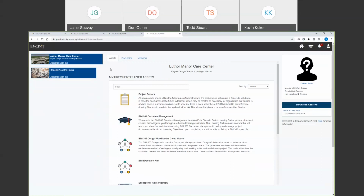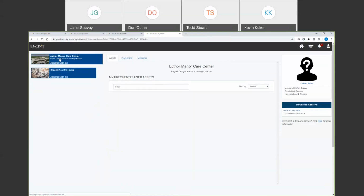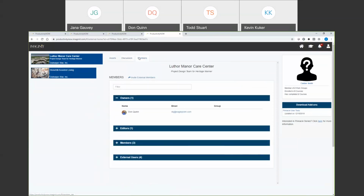I'm signed in under a member that belongs to 2 different work groups. So what they have access to is basically all of the assets that you put into the work group. They have live access to the discussion board for that work group, and they can view all of the members that are invited into the work group. Okay, so it's a real scaled down version of the platform, just enough to get them in there to those assets and communications that you have.